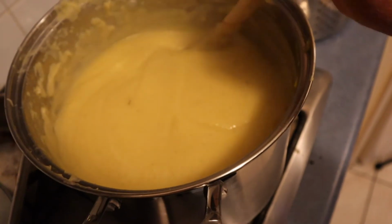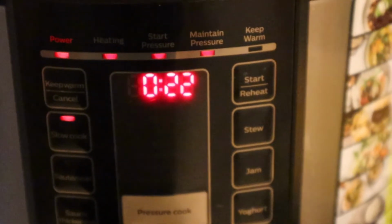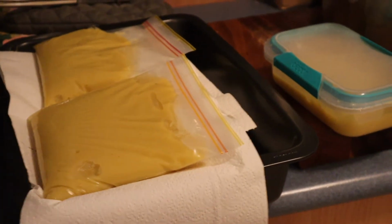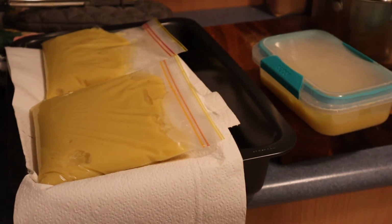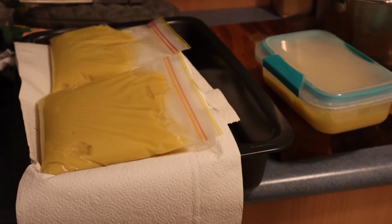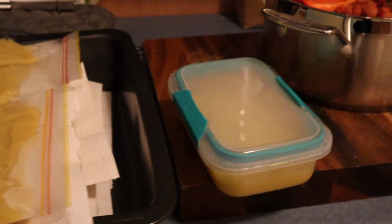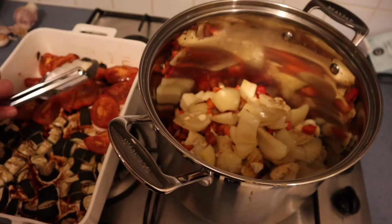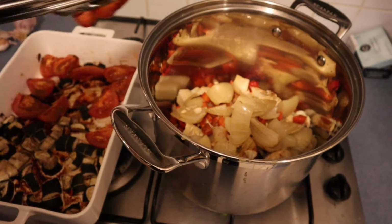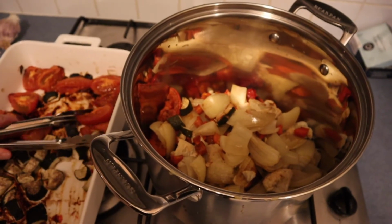Look at how beautiful and thick this is. Oh, so lovely. There's 22 minutes left on the chicken. I've got 11 servings of potato and leek soup to go in the freezer, and they're 11 small-ish servings to remind me about appropriate portion sizes. And I'm just about to get started on the roast veg soup. I've just got to add the potatoes and the zucchinis to the roast veg mixture.